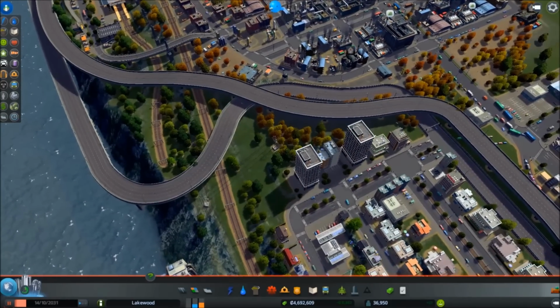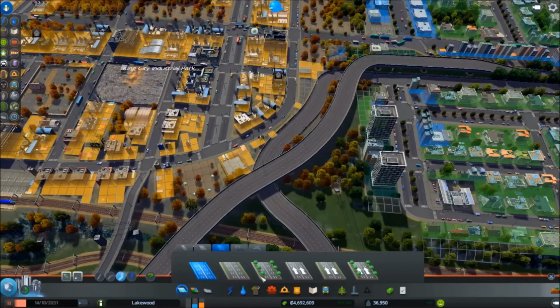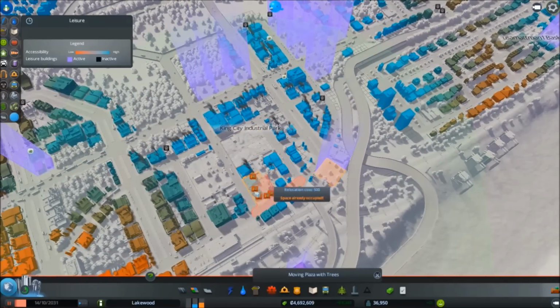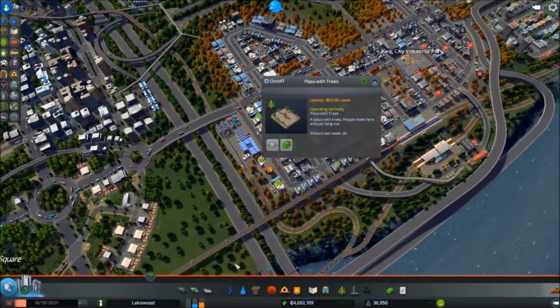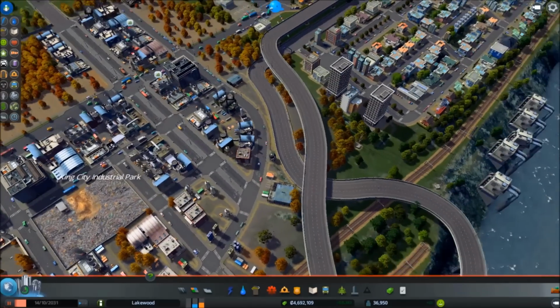And, oh, actually, maybe this will work. Let's try this out. Okay, this is just a test. Oh, there's a park in the way. Oh, I just moved you, that's right. Perhaps, actually, who needs it? Oh, you guys do. There, next to our train station. Okay, back to business.